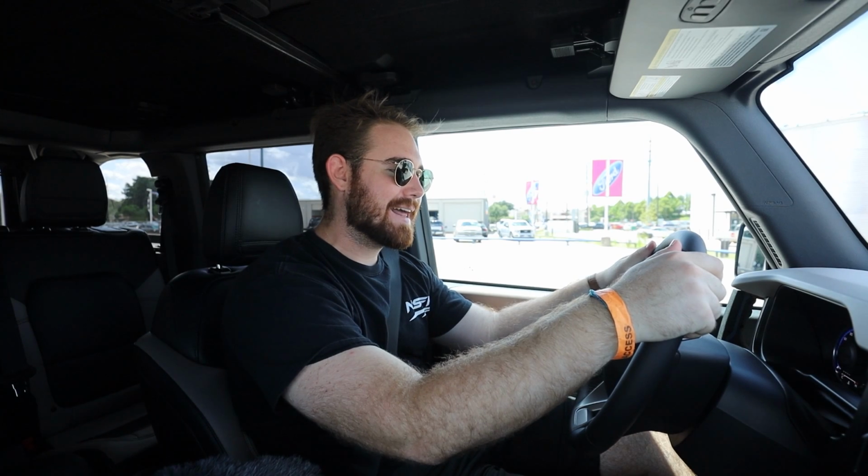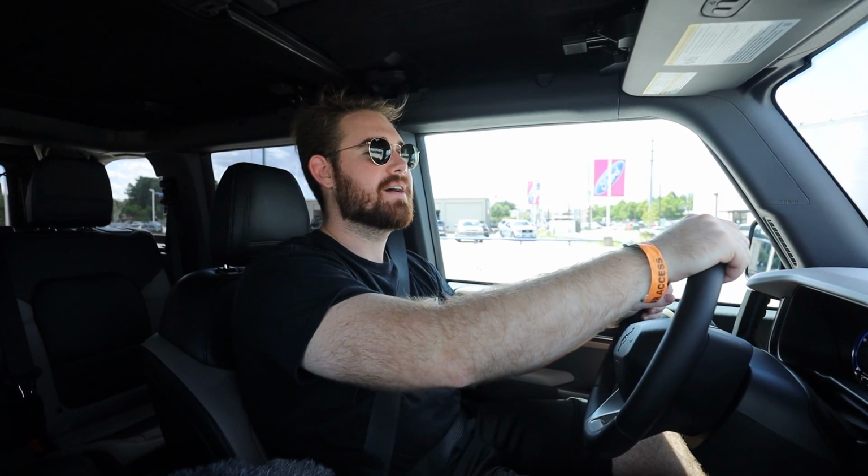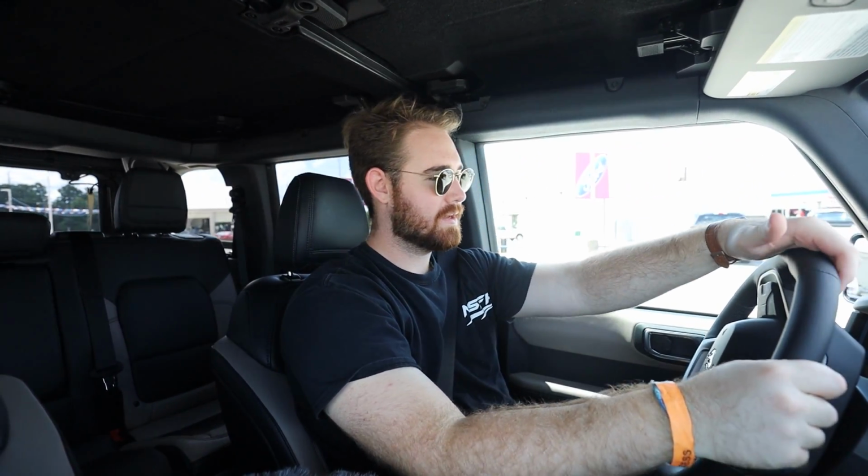Alright guys, we are now inside the 2021 Ford Bronco. This thing already has 288 miles on it. I'm not exactly sure how much they come with from the factory, but 120 miles per hour on the dash. That is a low number for your boy, but this is an SUV type vehicle.